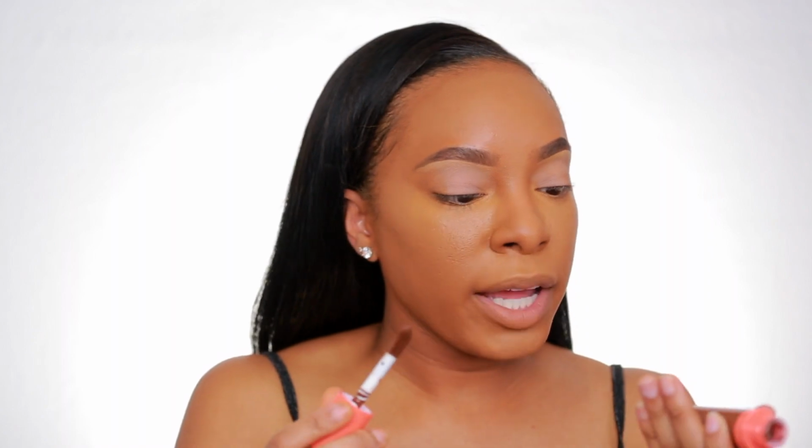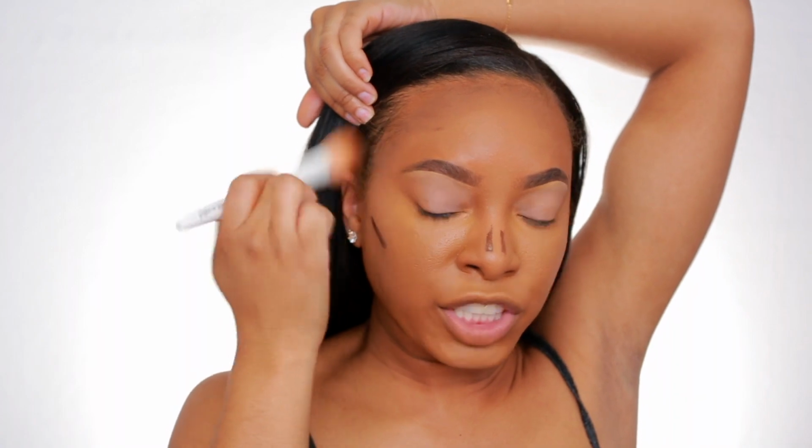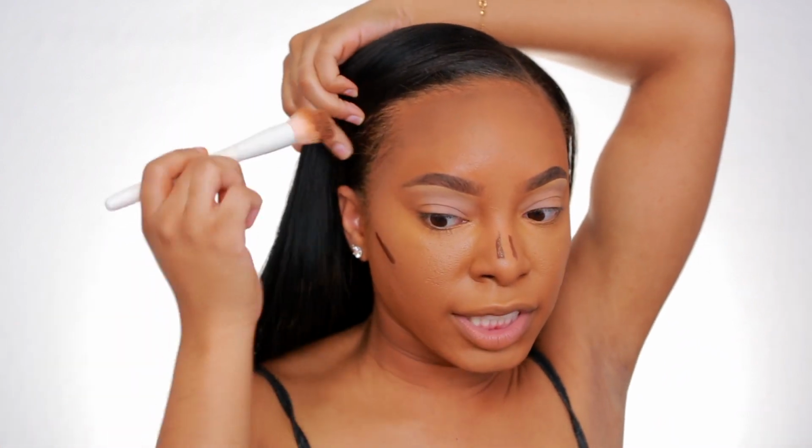I'm gonna go ahead and apply a little bit of the shade 3. Just a smidge. Okay. And then just blend this in to add some warmth and dimension to the skin. But see how easily it's blending out, y'all? Look at that. So easy.